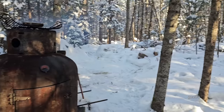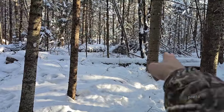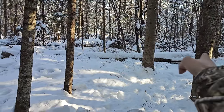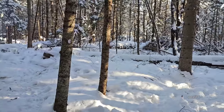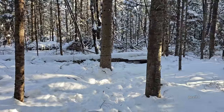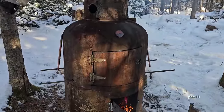I'll probably wait until nicer weather to use the smoker again, because I can come out here with the chainsaw, cut up these logs that have been down a couple years, and that'll fuel this thing for a long time. I wanna cook a whole turkey in there, maybe in the summer when it's nice and warm and I can maintain it for a full day without it being so cold.